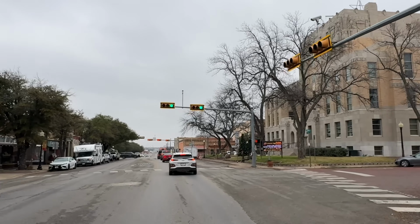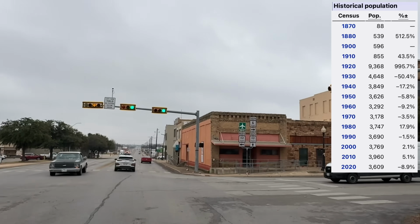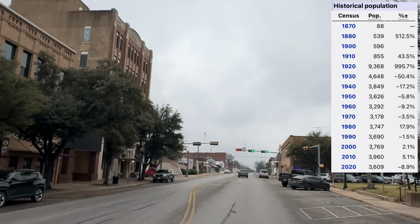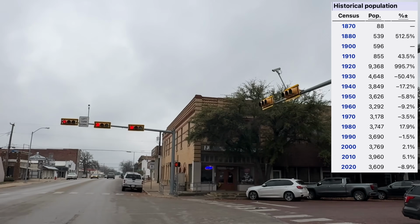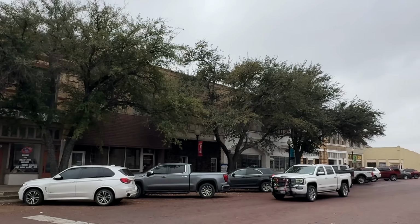The oil boom hit here in 1917, and so you see the population figures once again go up very dramatically from 855 all the way up to over 9,000, and has been pretty steady since that oil boom was over. From 1940 till now, the population has been relatively unchanged.